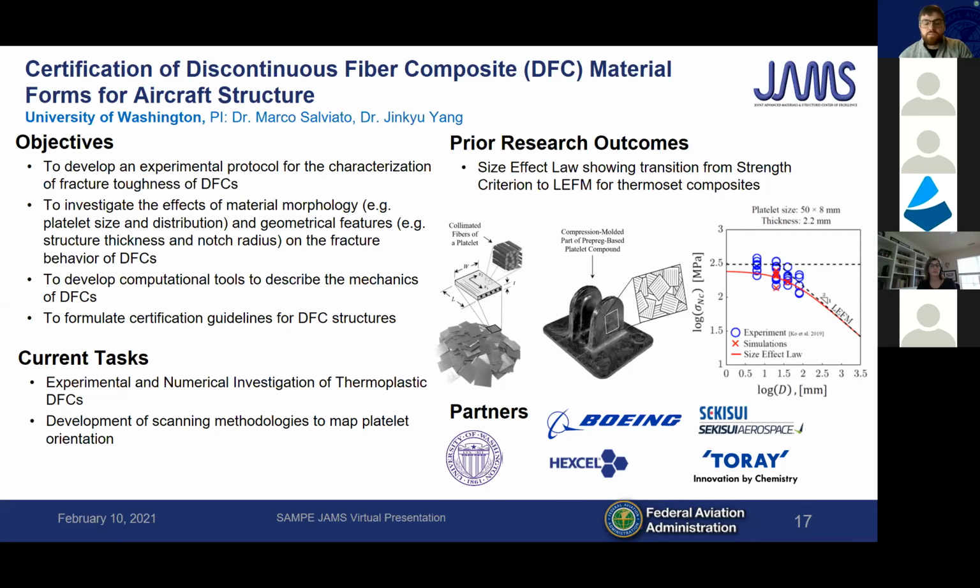So if we focus on the objectives of what this program is aiming to do, it's to develop an experimental protocol for the characterization of fracture toughness for DFCs, and investigate any fundamental effects related to the material morphology, like the platelet size or the distribution of platelets, their relative randomness in a part, or geometrical features like structure thickness and notch radii, and how those affect the fracture behavior.